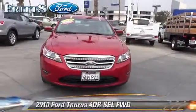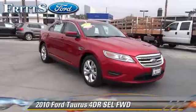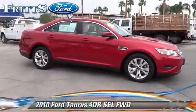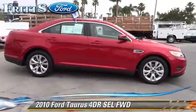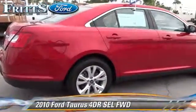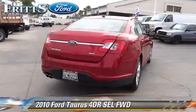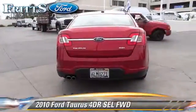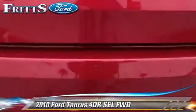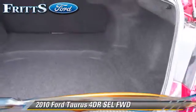The 2010 Ford Taurus SEL. With an automatic transmission, this vehicle, with fewer than 50,000 miles on the odometer, is well equipped. This Ford features a sunroof, alloy wheels, and tilt wheel. Safety features include traction control, ABS, and stability control. Comfort and convenience features include power door locks, leather seats, and Bluetooth wireless.